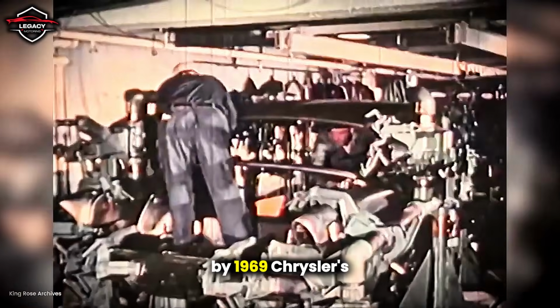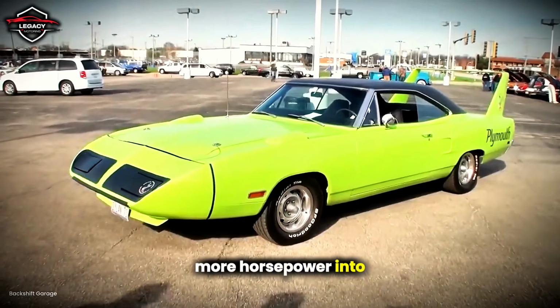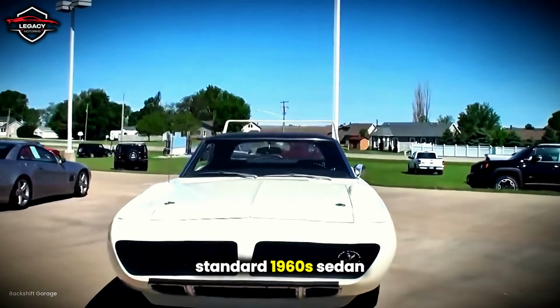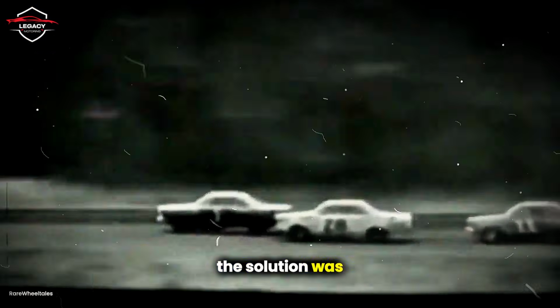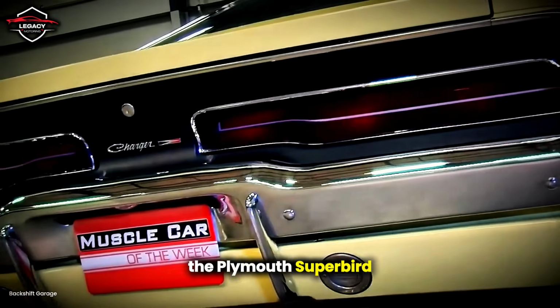By 1969, Chrysler's engineers realized they had hit a physical wall. You could pump more horsepower into an engine, but at some point, the brick-like shape of a standard 1960s sedan simply pushed too much air. The solution was the radical Dodge Charger Daytona, followed quickly by the Plymouth Superbird.